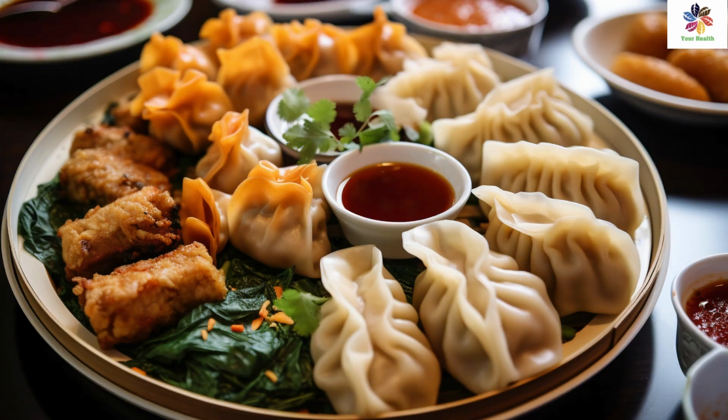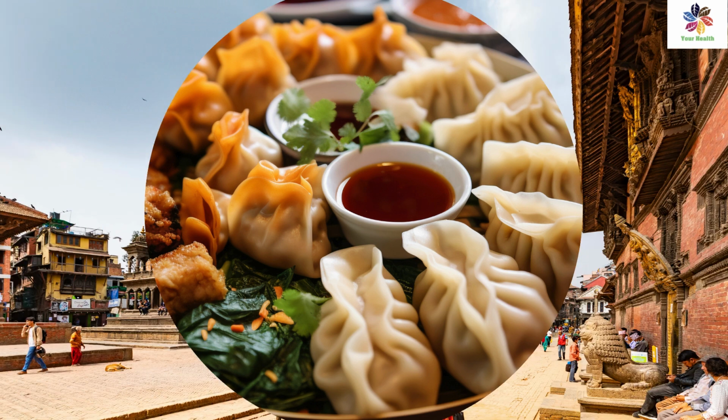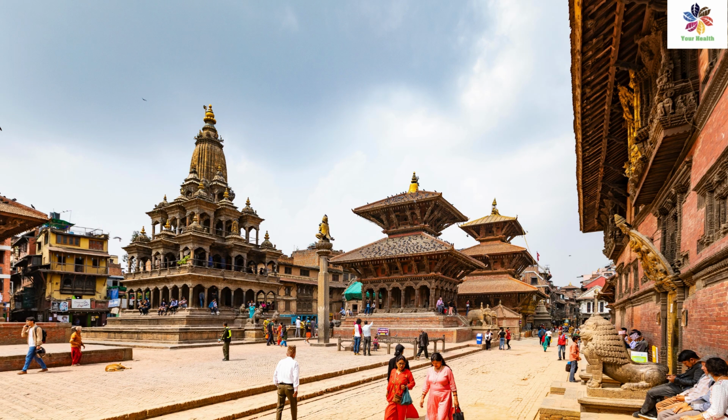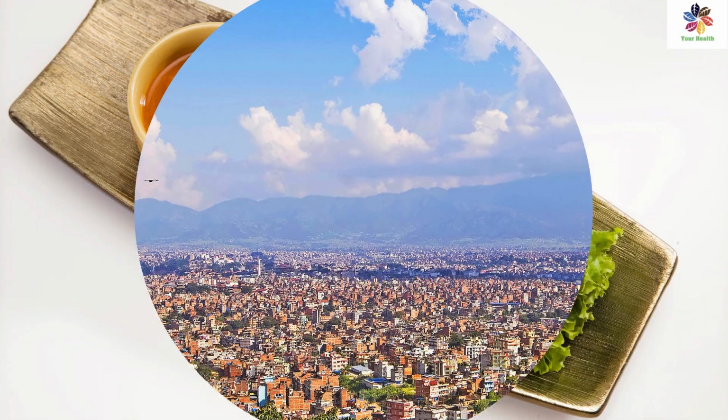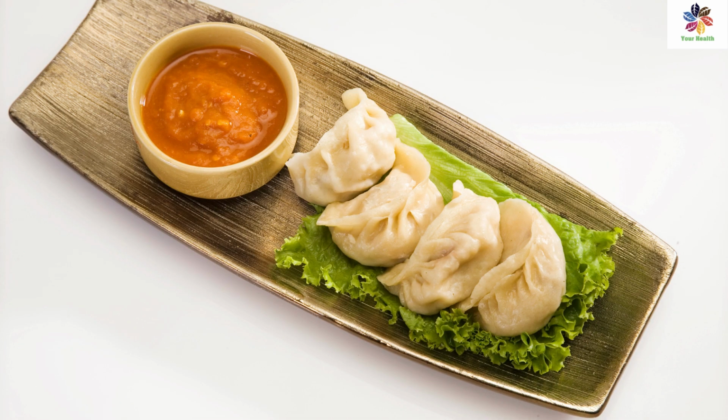Momo isn't just a snack, it's a beloved dish in Nepal, deeply rooted in the country's food culture. You'll find it everywhere, from street food stalls to restaurants, and it's a favorite at gatherings and celebrations. The beauty of Momo lies in its versatility, whether you prefer them steamed, fried, or served in soup. There's a version of Momo for everyone to enjoy.